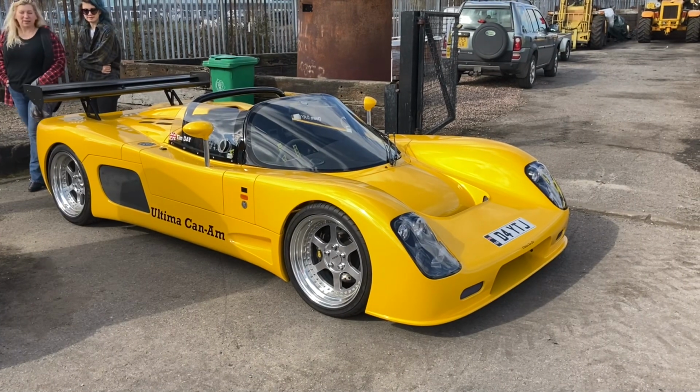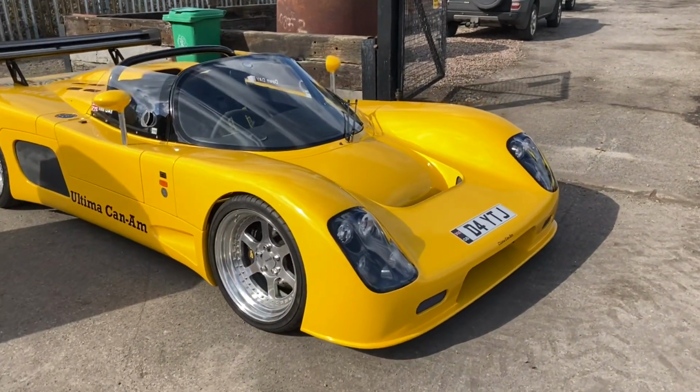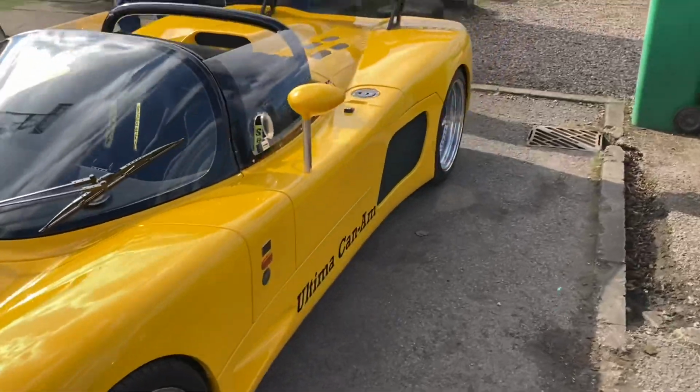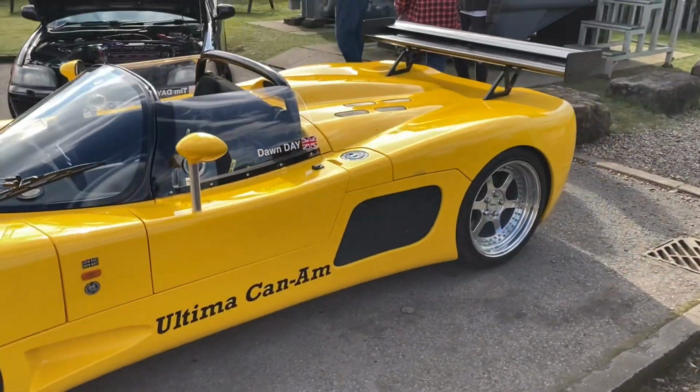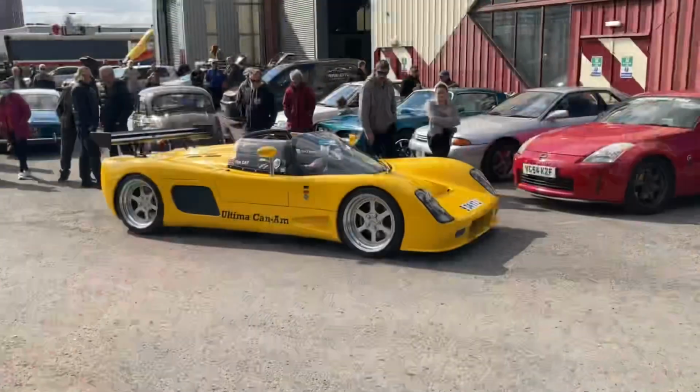Ultima race car, which is road legal. And I saw this at the last Off the Rails car meet. And I've got some footage. I'll put the footage in a minute. But look at it. It's fantastic. The colour and everything about it is just so wild. I love it.